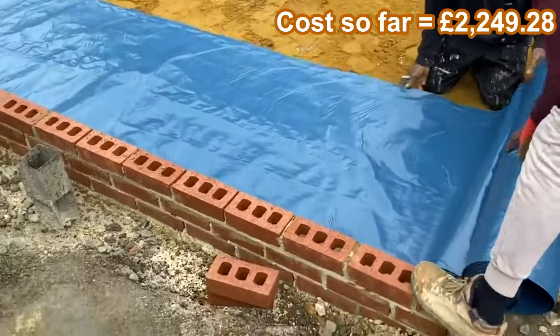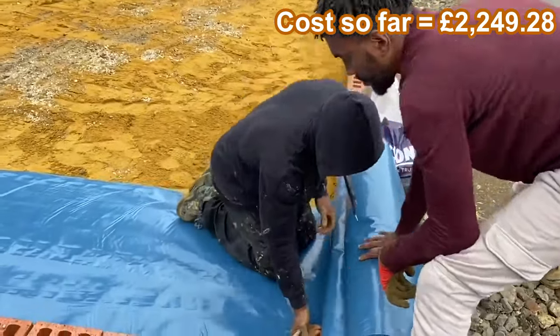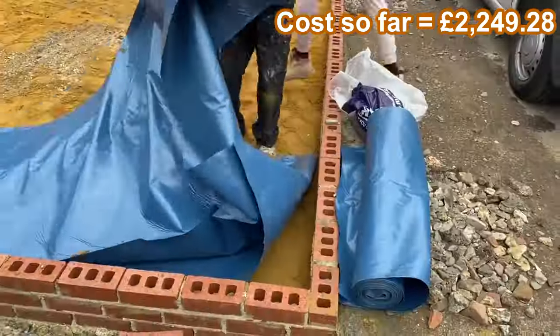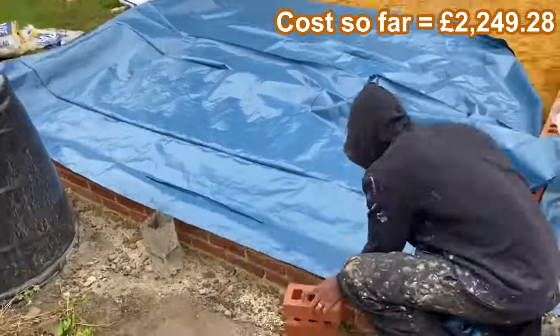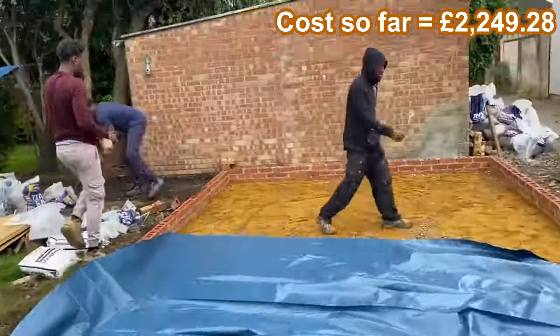So we just lay out our membrane. We make sure that it goes over the bricks. And in this case, we did have to join 2 pieces together. Just make sure you overlap them properly. As I said, this is about 6.5 by 4. So it's a fairly good size.